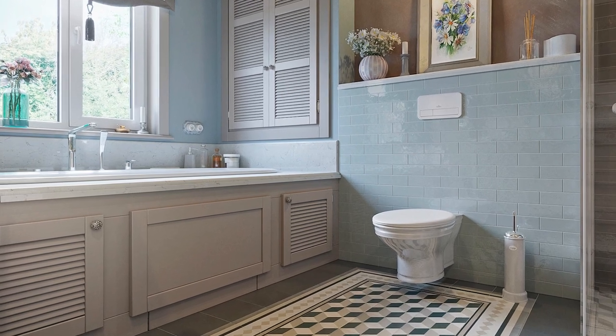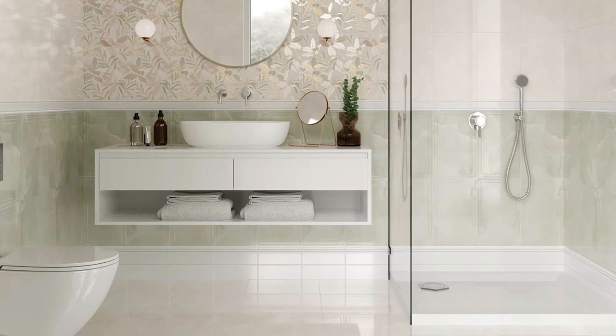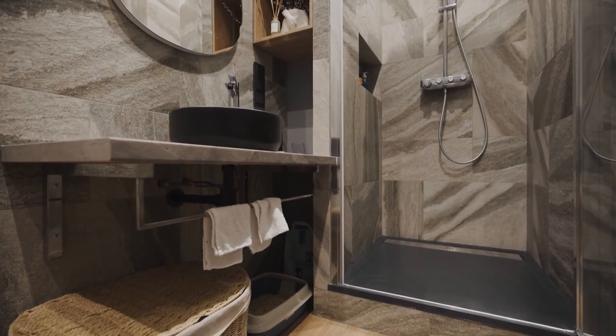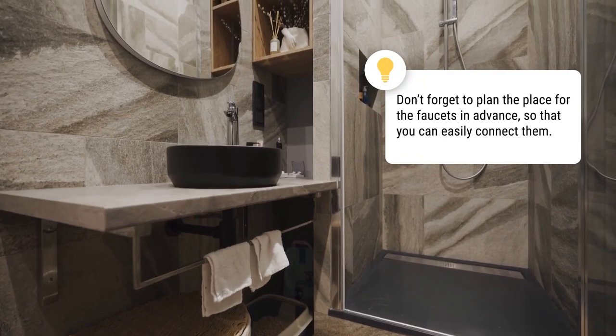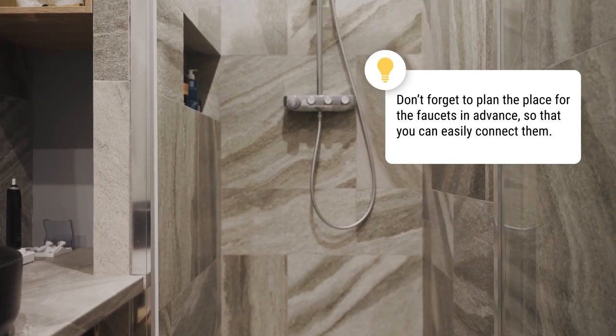Plastic pipes in plain sight will spoil the entire design, no matter what tiles will be on the walls. Therefore, you should hide them under the finish. Just don't forget to plan the place for faucets in advance, so that you can easily connect them.